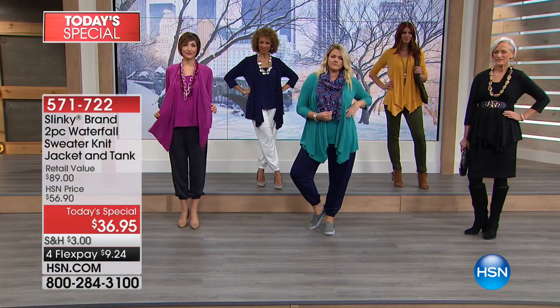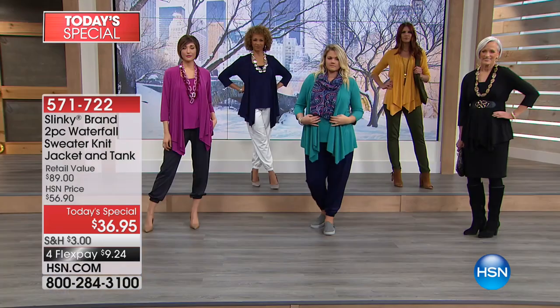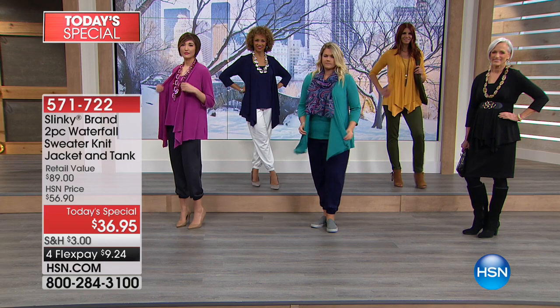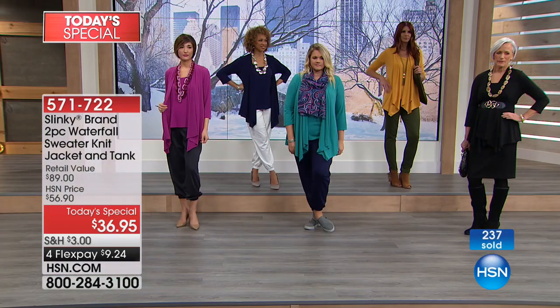But I love the drape of it. This is a sweater that moves with you. It drapes in the front. It's soft. It's flowy. It's an elegant look. It elongates your body.